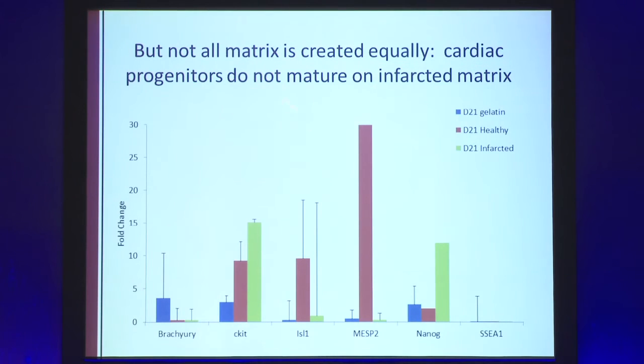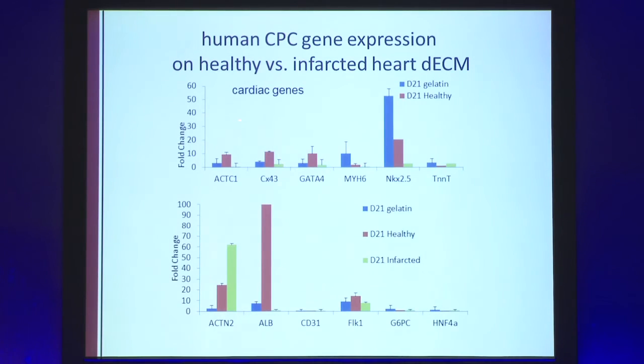But not all matrices are created equally. When we take the same cells and transplant them on either healthy matrix, in red here, or infarcted matrix, in green, you can see that in fact infarcted matrix upregulates a number of stem cell genes, whereas healthy matrix has a much more robust effect on cardiac-specific genes.